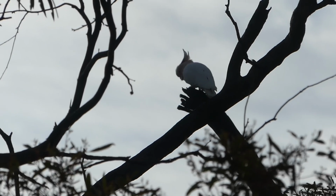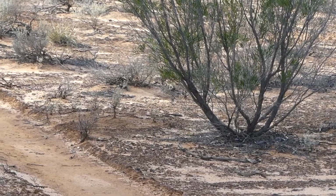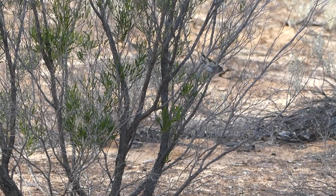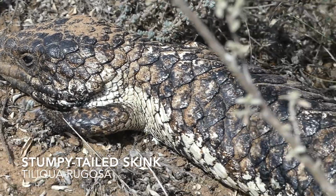This is what I woke up to. Absolute magic. Bird life out here is crazy. There's just a little wren of some sort there. First herp of the day. Another beautiful big stumpy. This one's really big.